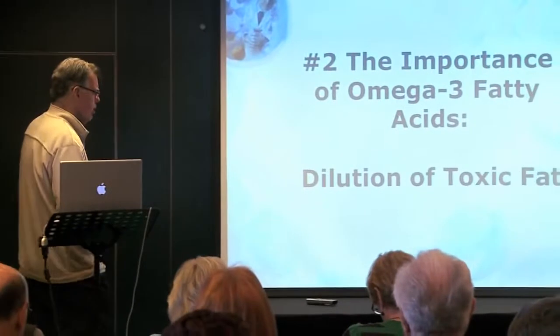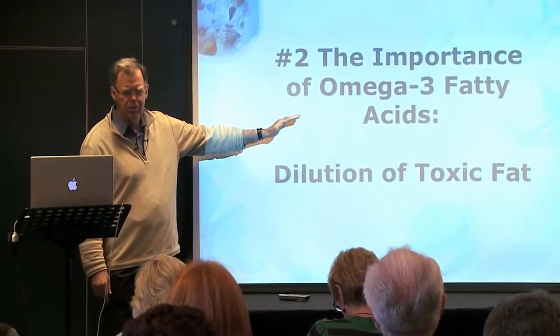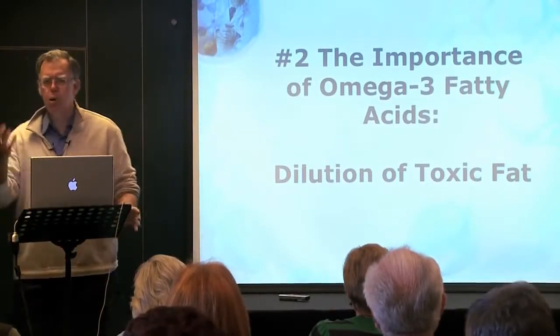The second part of the Zone 1, 2, 3 program is the omega-3 fatty acids. Because the first part, the zone diet, will reduce toxic fat. This is the driver of cellular inflammation. The omega-3 fatty acids will not reduce it as well as a zone diet, but they can dilute it out, so it's less likely to cause harm.